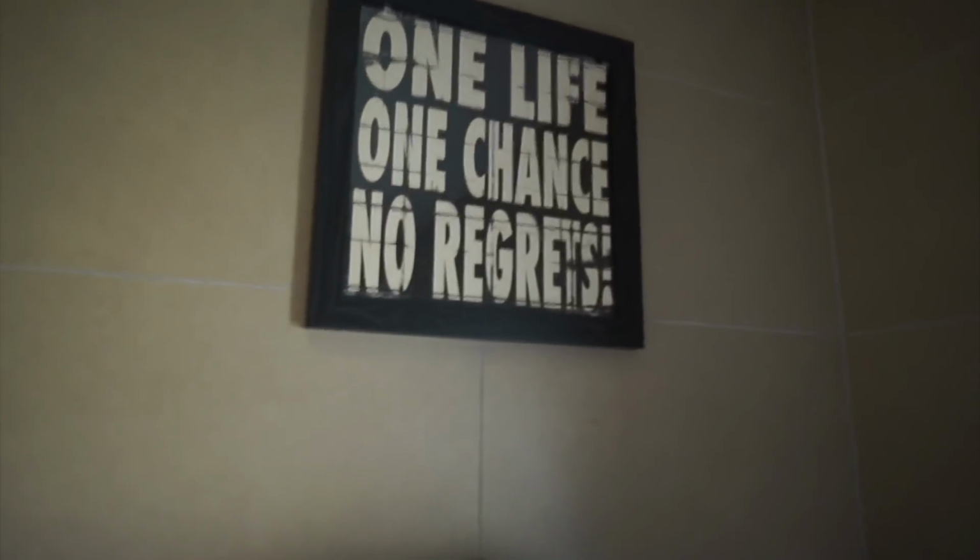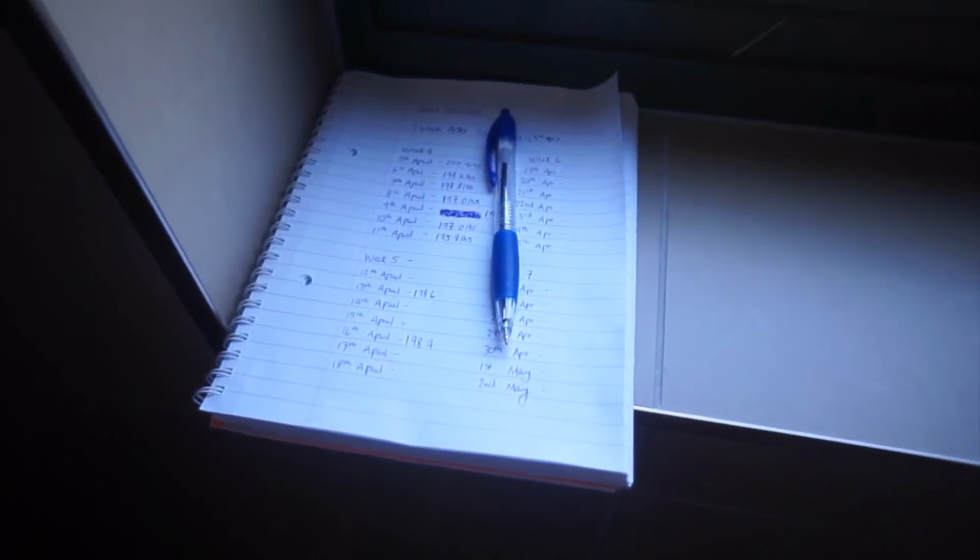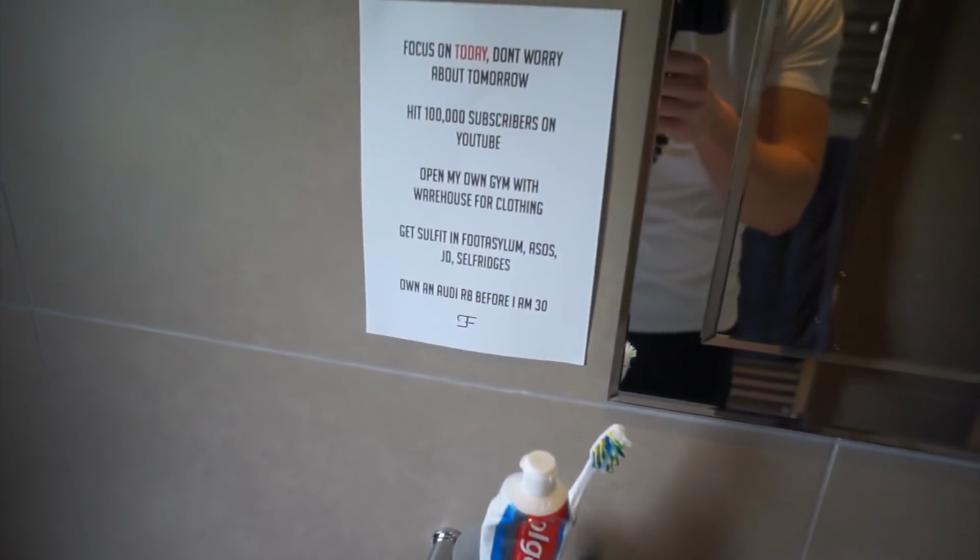scales, another one: life, one chance, no regrets. I know there are quite a lot of inspirational quotes, but I just feel it's better to be a lot more positive and it gets your mind in a better place. So also got my notepad where I've got all my weigh-ins for this current diet and more affirmations, more goals.